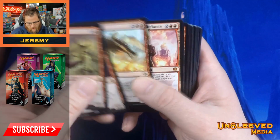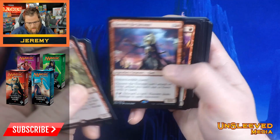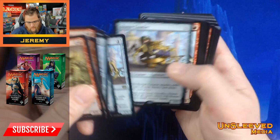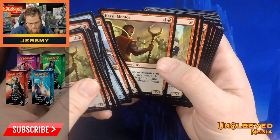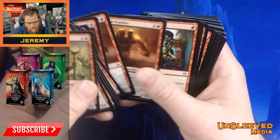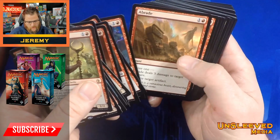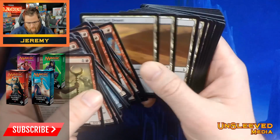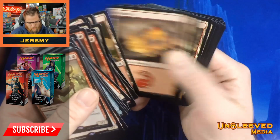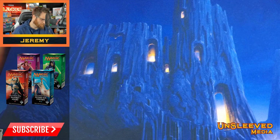Glorybringer. Then we have a Chandra in there. 3 Harsh Mentors. A Hazoret. I don't know why the Harsh Mentors are kind of mixed in, but it plays 4 Harsh Mentors. This is obviously a hyper-aggressive deck. I think this is probably the best deck for a brand new player because it's just about putting the cards down, turning them sideways. You got a Magma Spray, Scorched Desert. Just a flat-out burn deck. I think for a brand new player, this is probably one of the better options.